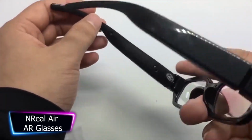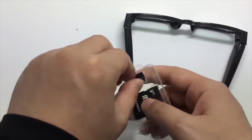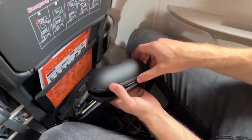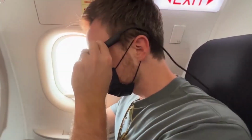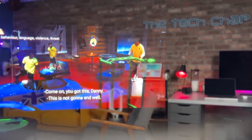NReal Air AR Glasses. The new way to watch movies is through augmented reality. When you pair the NReal Air AR Glasses with your smartphone, you get an entirely new experience that was never before possible. Because it is compatible with PC, Android, iOS, you can even watch live sports via the stream. NReal Air is the best virtual reality glasses for watching movies and playing games, all thanks to their impressive 201 micro OLED virtual theater, which mimics reality so well that you won't even notice it's there.